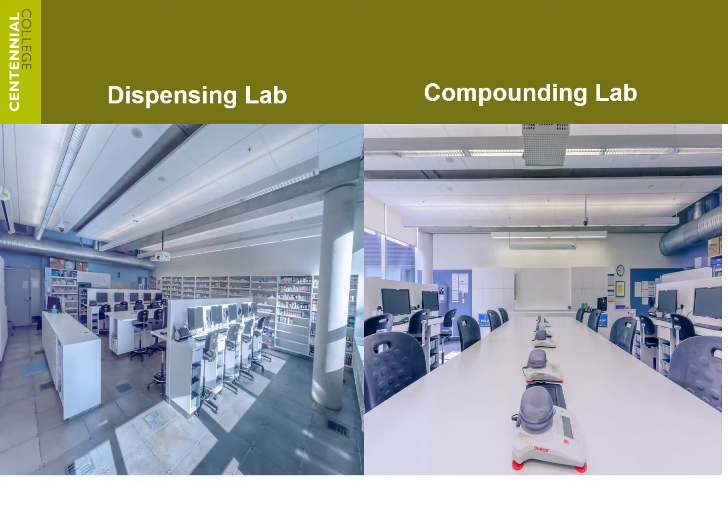Again, this is a different view of the same lab that you will be using for dispensing, as well as for compounding. Notice that you have the scales in the middle, the digital scales. We also do have more scales, but they're put away so we don't have too much clutter. We have different types of scales that you will learn to use during the compounding lab time.